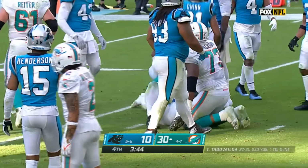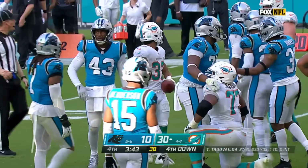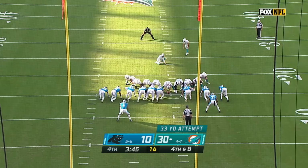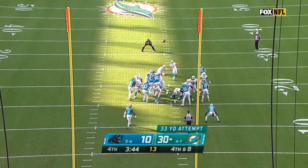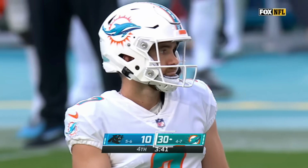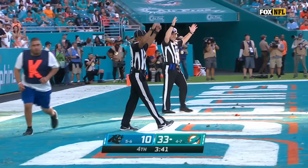But I like that Tua told us that he had talked to, I think it was Drew Brees he mentioned, who said before you can win a game, you got to learn, you know, to not lose the game. 33-yard try for Sanders. He missed the extra point, but he made the 46-yarder, and he hits here. That's an encouraging sign for the Dolphins.